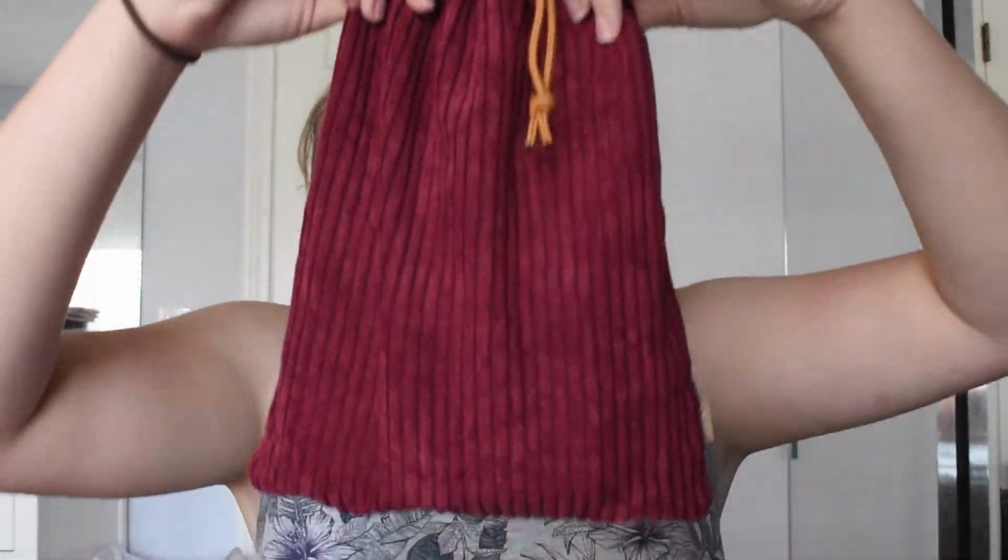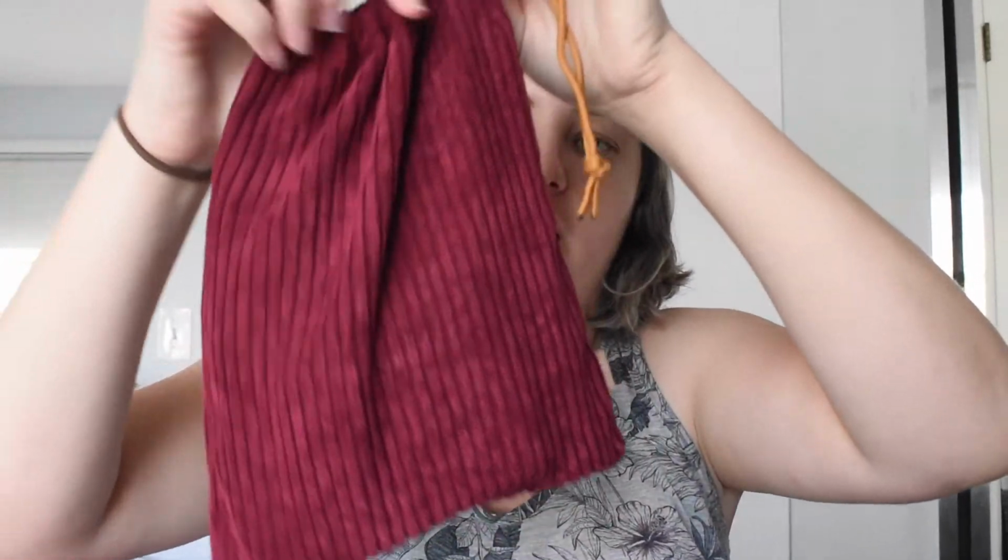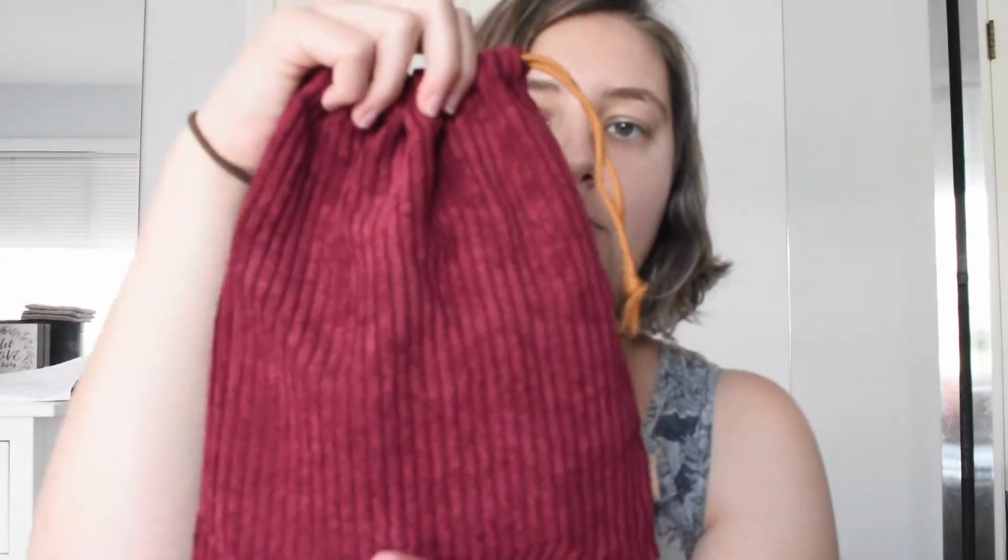Now let's get into what came in my bag. I really think they did a great job for this month. I really like the corduroy burgundy. I think that's very fitting for the fall that is coming up. So let's see what I got inside.